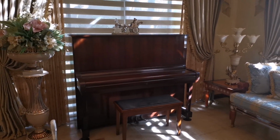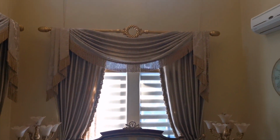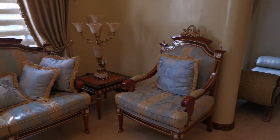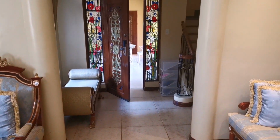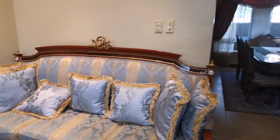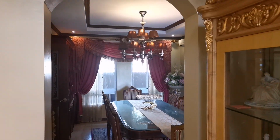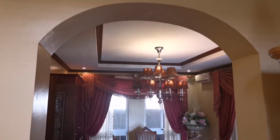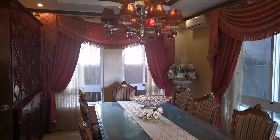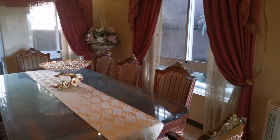I'll just do a little pan around the room so you can get an idea. Very nice drapes on the windows. You can see they have their furniture set up. Little pillar designs built into the wall. And then we can walk straight from here into the dining room, which has round-shaped, arched entryways and a nice chandelier above the 8-man table. I'll just walk in here and we'll pan around.